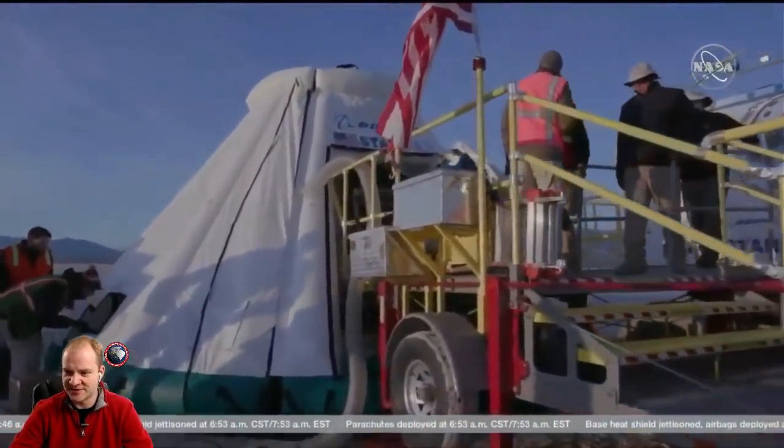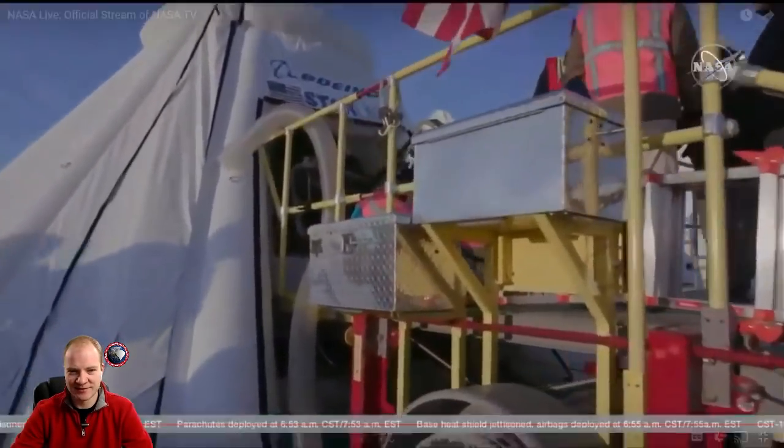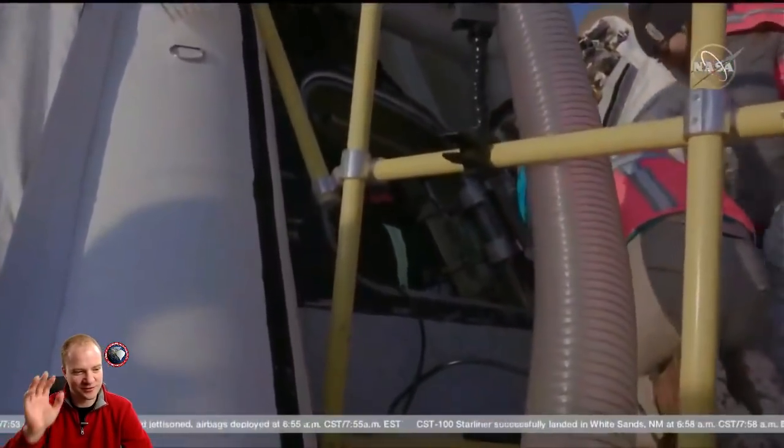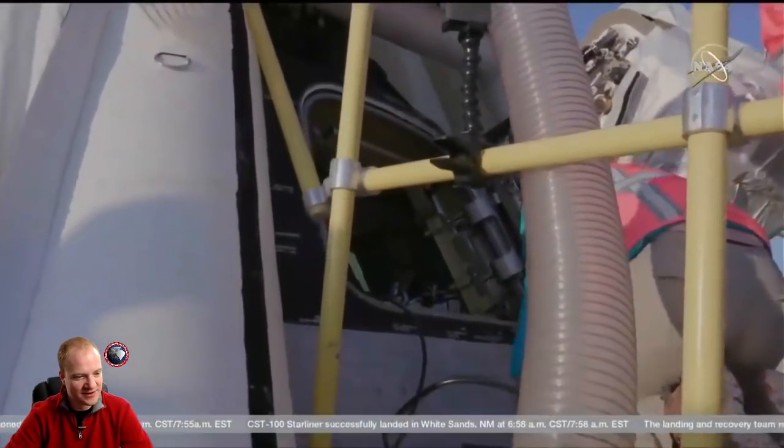So I love this little access hatch that was down here that the guy was poking his head out of. It was kind of weird looking. It looked like a groundhog sticking out of his hole there.